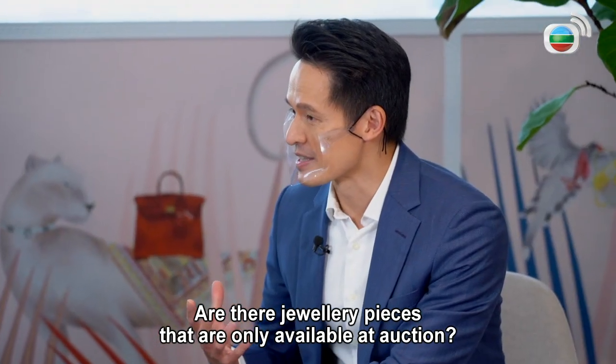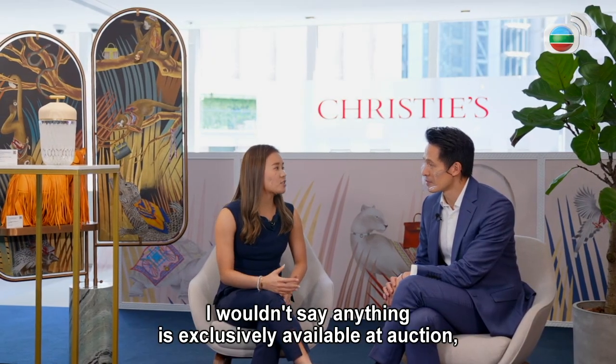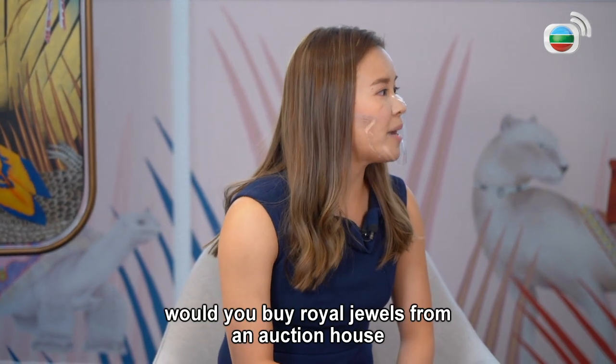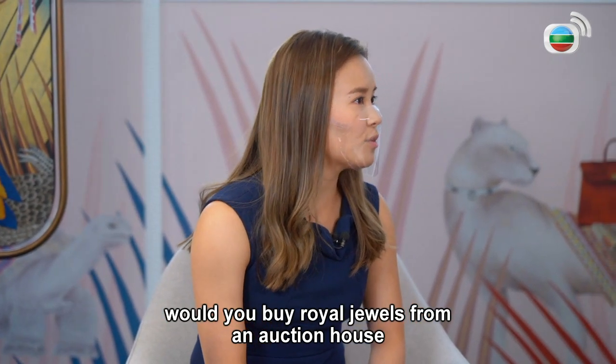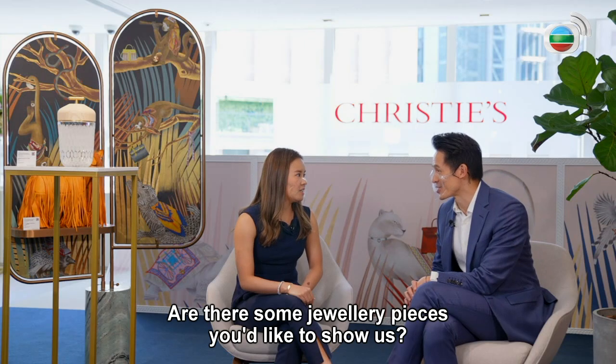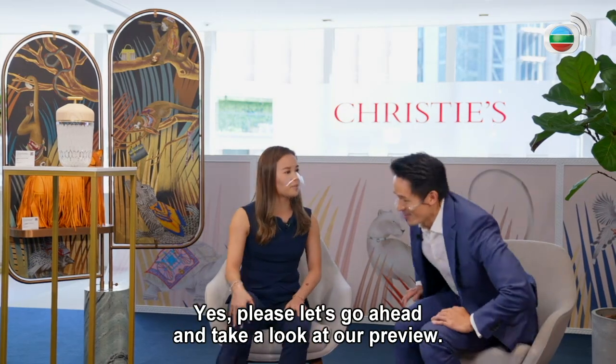Are there jewelry pieces that are only available at auction? I wouldn't say anything is exclusively available at auction, but let me ask you this. Would you buy royal jewels from an auction house or a typical jewelry store? Probably can't find it at a jewelry store. Yeah, exactly. Are there some jewelry pieces you'd like to show us? Yes, please, let's go ahead and take a look at our preview.